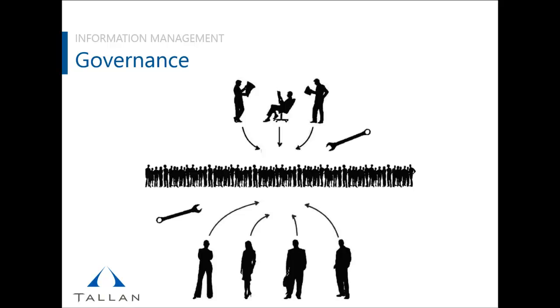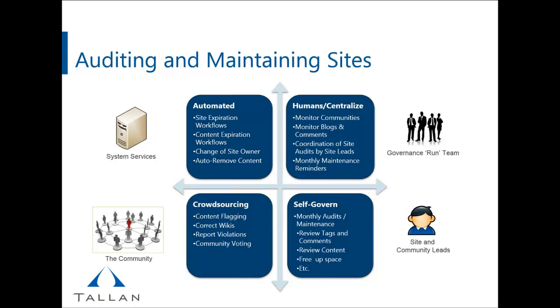And usually whenever we talk about governance, it's taken as a negative term, or it gives out a negative vibe, if you will. The reason for that is that most organizations think about governance as a top-down approach instead of a bottom-up approach, or a mixture of bottom-up and top-down. So the best practice approach is to understand what you're going to be using your portal for, or what the different uses of your portal are, and organize your governance accordingly.